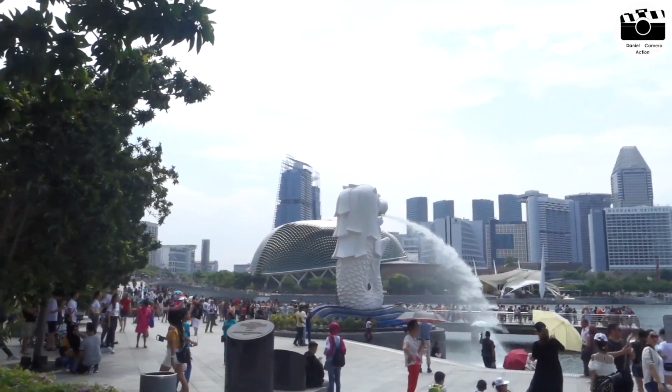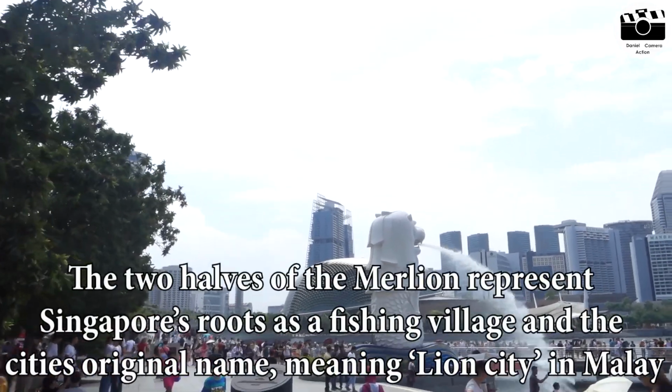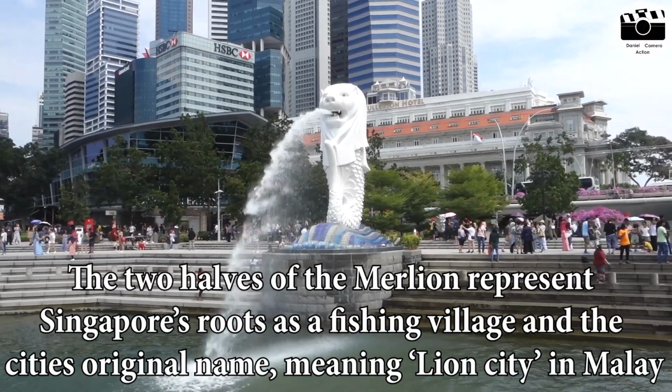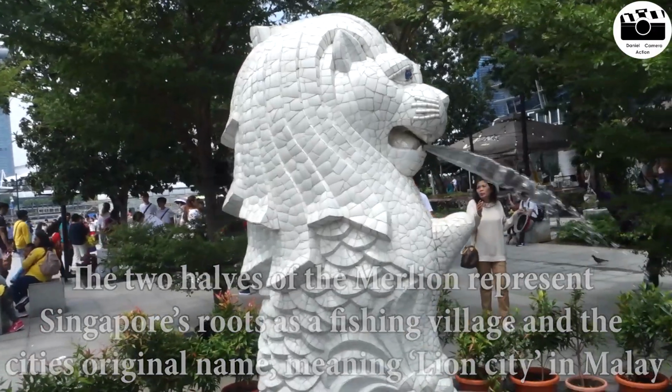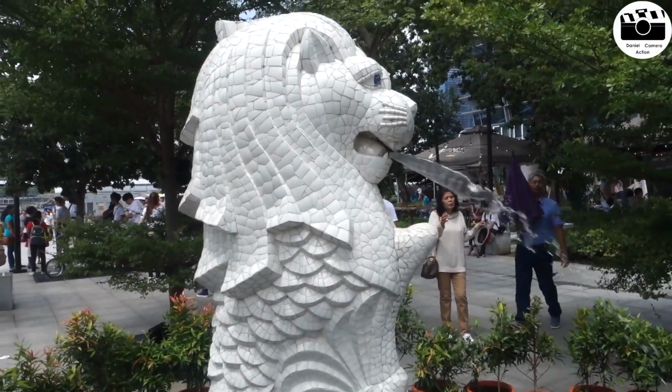Here we are, the famous Merlion. They even have a little mini one.